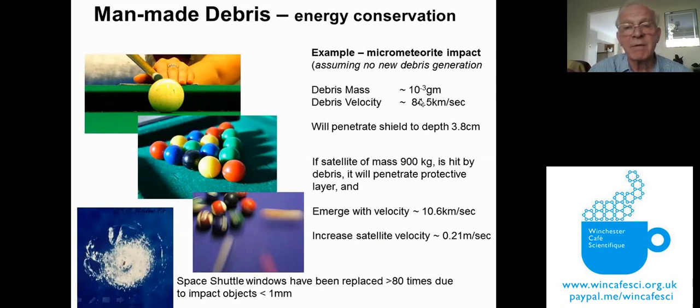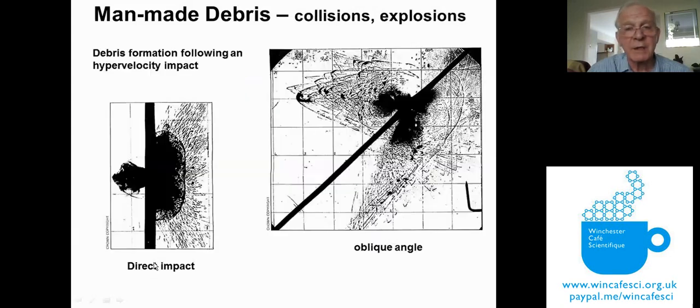The only way to look at that high velocity is when we've actually got a meteorite streaming towards the satellite. It will be moving about 30, 40 kilometers per second. And if the satellite's moving towards it, then the combined velocity could be up to about 84, 85 kilometers per second. And this will increase the velocity by a fraction, basically by about 0.21 centimeters per second. So a very small particle won't have great impact on the satellite, but what it will do is cause scarring on the surface of the satellite.